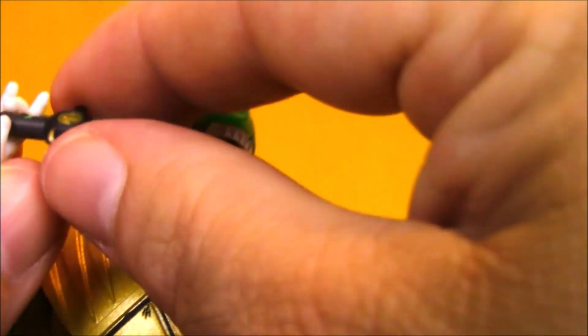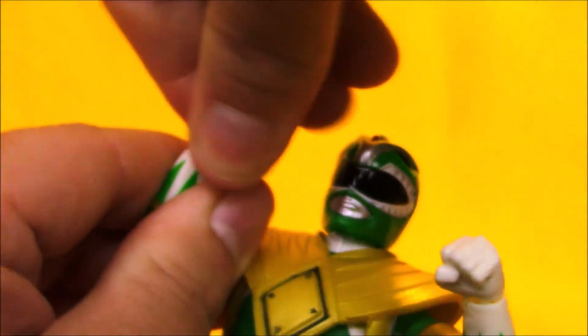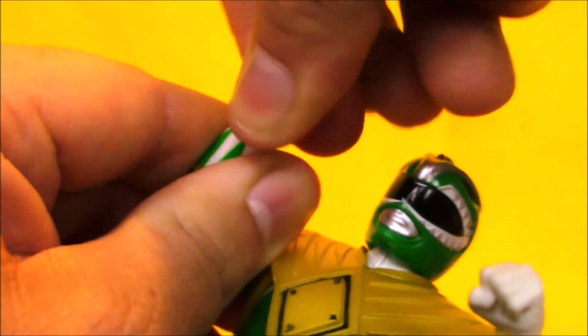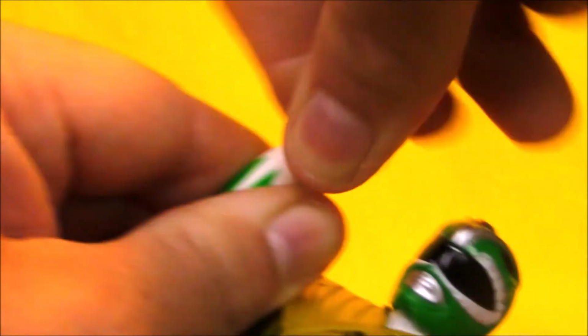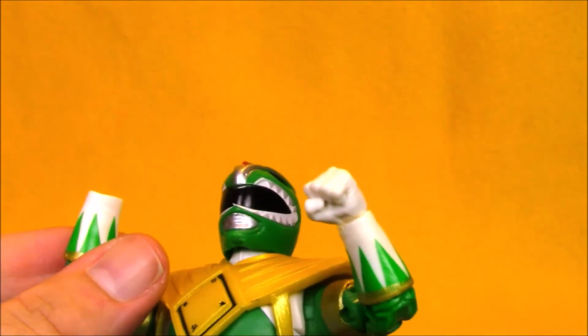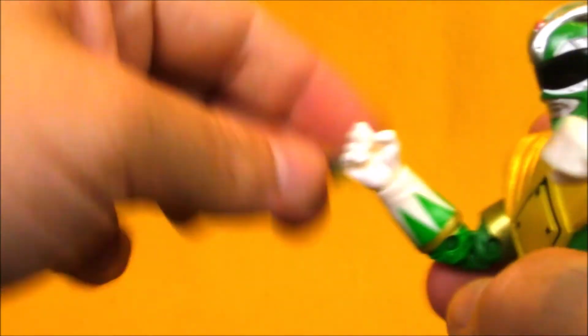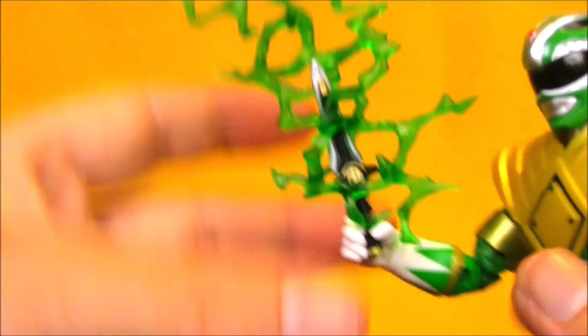Alright, so that works. I am being careful when I switch the hands, only because Bruno from MMPR Toys broke the wrist on one of his White Rangers. And that's had me nervous about switching hands on the Legacy Collection figures ever since. So I'm not doing too much of that. Ooh, let's see him with the Dragon Dagger, with the lightning effect on that. That's kind of cool looking.